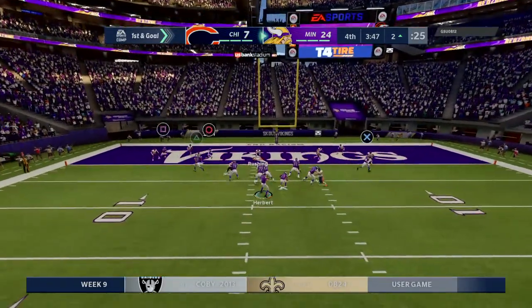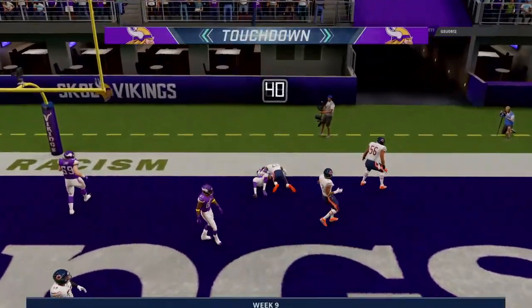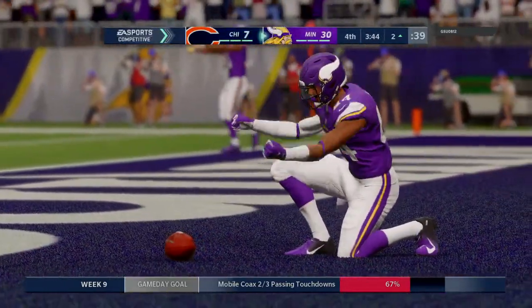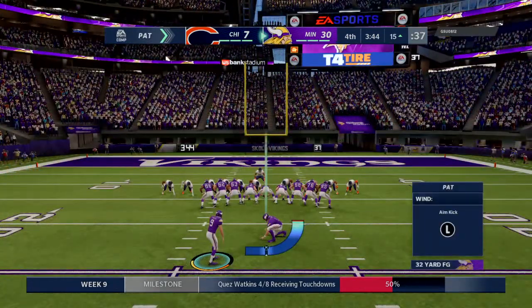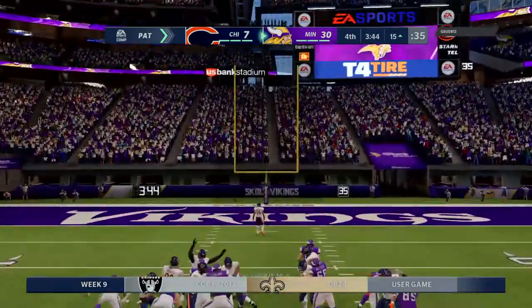1st and goal out of the gun, Herbert. He's got his man. It's taken in for a Viking touchdown. Quez Watkins, his 4th touchdown on the year. And the Vikings are going to widen that advantage. Sanders is trying to bust out of that losing funk, and these fans have to like this. Saying, all right, fellas, this is more like it.